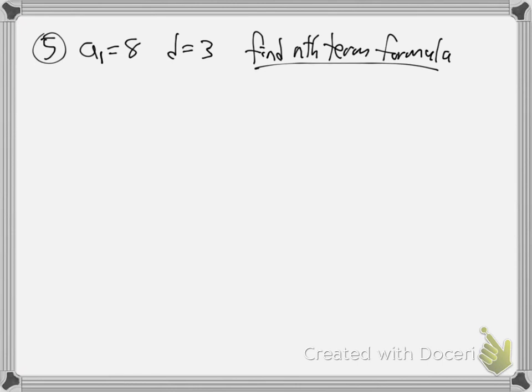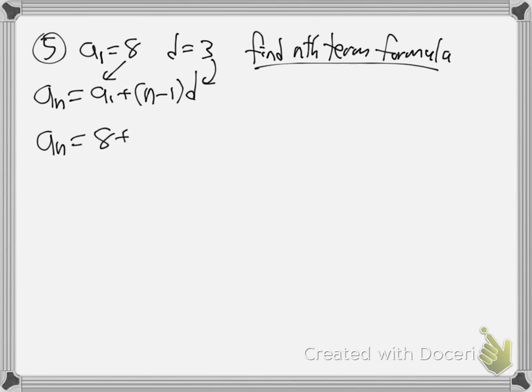So how do we find the nth term formula? Well, we start with the same old formula we've been using. AN is A1 plus N minus 1 times D. Put in the 8, put in the 3. Don't worry about 39. Put the 39 aside. We'll get to that later. All we're doing right now is taking the general formula and putting in the A1 is 8 and the D is 3 that they gave me.